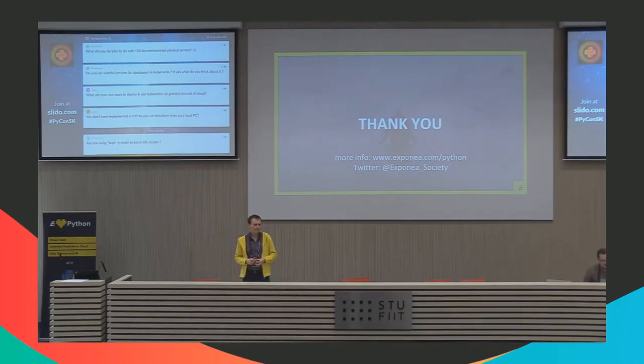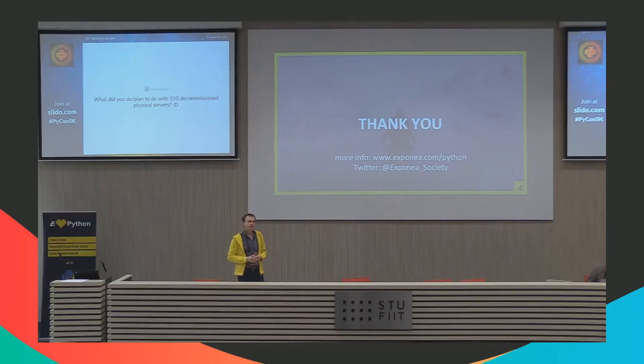Next question. What do you plan to do with the 150 decommissioned physical servers? We still have a bunch of them, but we decommissioned the most expensive ones first. They are not ours. We are leasing them from a physical cloud provider, so they just disappeared from our invoices. Simple.